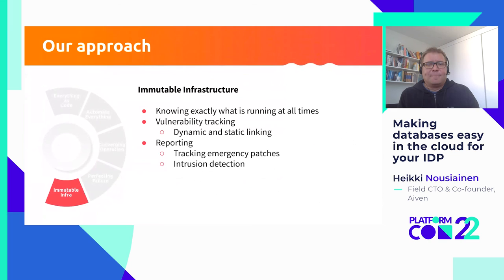And last but not least, immutable infrastructure. We believe very much in the immutable infrastructure concept. Due to our focus on stateful systems, we work on virtual machines, but we still never want to do any in-place updates or any modifications after we've done the initial setup. We rather prefer replacing an entire virtual machine in case we need to do any system changes. And this allows us to know exactly what is running and where at all times.